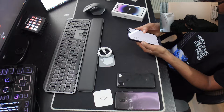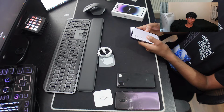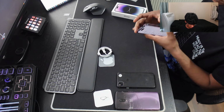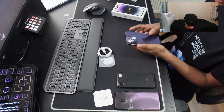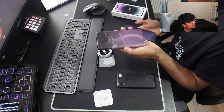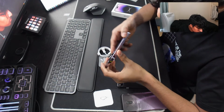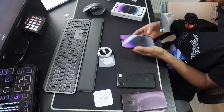Let me set this up. I haven't used an iPhone in like 5 years, so I'm going to be relearning how to use an iPhone. But yeah, it's got the frosted back, so there aren't many fingerprints on this. I got the deep purple, but it's very subtle, I would say. It's not like a crazy purple where it glistens and stuff like that. It's more of a dark purple. Sometimes you might think it's black under certain lighting, which I prefer anyway. Subtle phones are probably the best way to go.